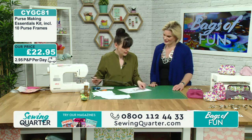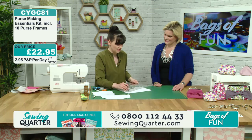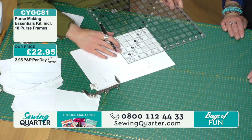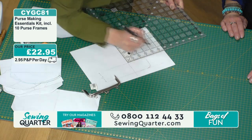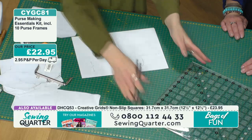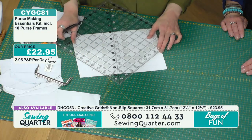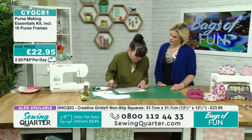So I've lined that up centrally, traced around, drawn around the side of the purse frame. Now this one is a 5-inch top. Right. So I then measure 5 inches from this central line and make a mark there. Oh. So this is sort of about the width of that. Right. And then with the ruler again, I would line up this point that I've just made with the shoulder of the purse frame. So why do you go the full width?